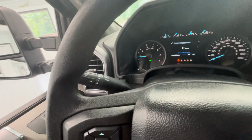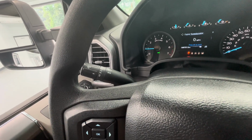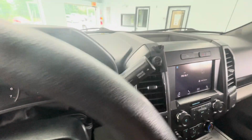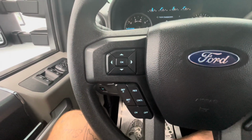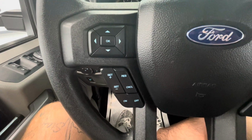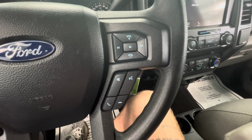The left knob behind your steering wheel is going to be your windshield wiper adjustments, as well as your high beams, low beams, and turn signals. The right side is going to be your shifter knob, as well as your drive mode, as well as your options for towing and hauling. The left side of your steering wheel is going to be your driver display, as well as your cruise control options. And on the right side, you're going to have your middle display options, as well as your touch to talk.